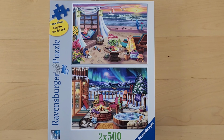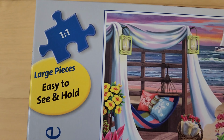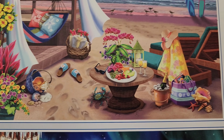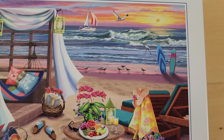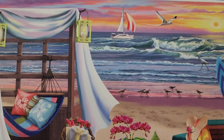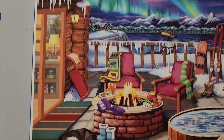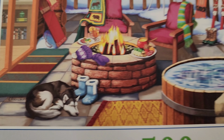Today I'm doing a Ravensburger puzzle. This one I found at Target. It's a two pack of 500 piece puzzles. And when I saw it, I had to get it because it has a beach scene and it also has a wintry Northern Lights scene. So the top one is called Cabana Retreat and the bottom one here is called Northern Lights. And they both look so pretty to me.